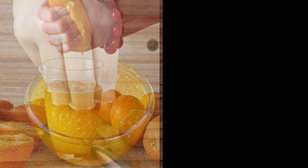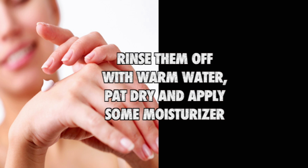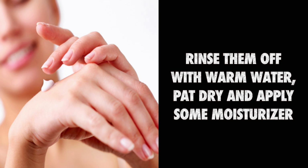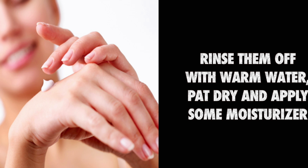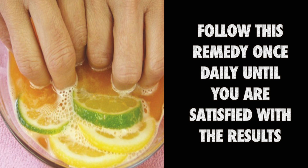Orange juice. Soak your nails in fresh orange juice for 10 minutes. Rinse them off with warm water, pat dry and apply some moisturizer. Follow this remedy once daily until you are satisfied with the results.